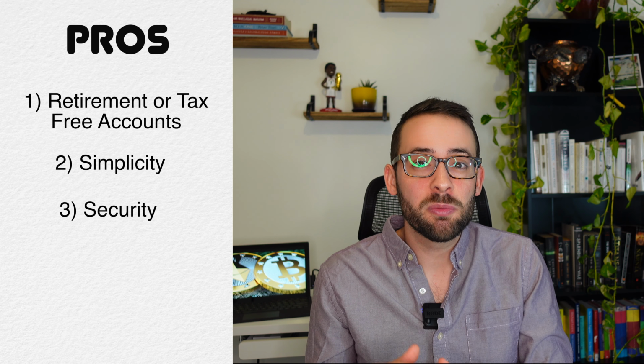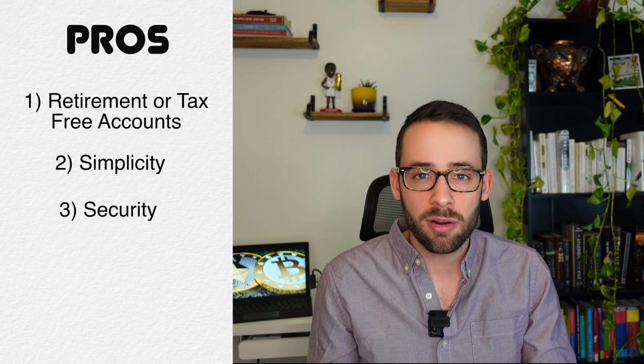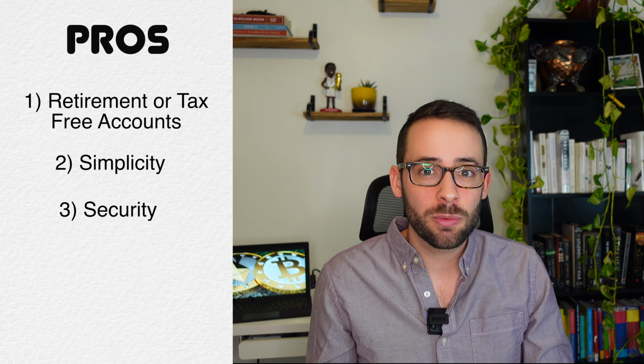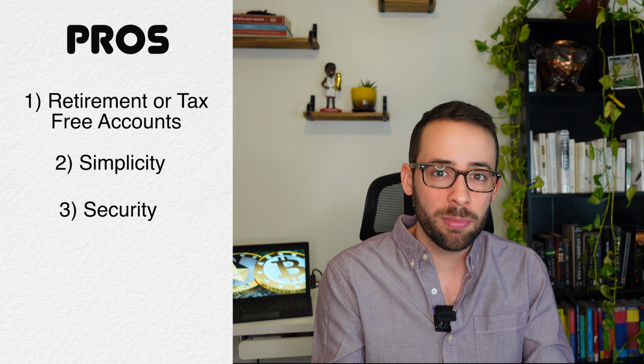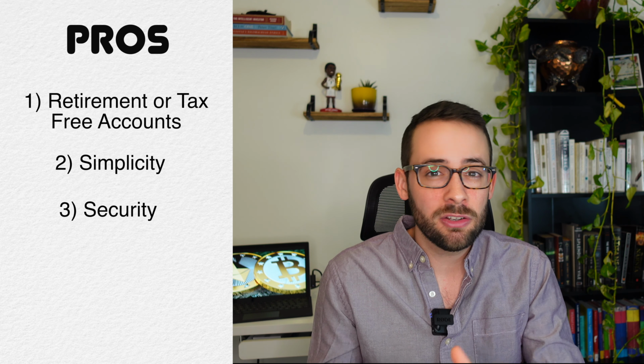Third, ETFs are much more heavily regulated and insured than other cryptocurrency products. So for instance, let's say that there was a hack and someone stole all the Bitcoins that the Evolve ETF was holding. Well, that would be 100% insured and covered and you wouldn't have to worry about losing your money. But for instance, if you invest in Bitcoin or Ethereum directly and you store it on a crypto exchange or in some wallet, if there is a hack or something happens, you never know, and it is highly likely that you might not get all your money back.